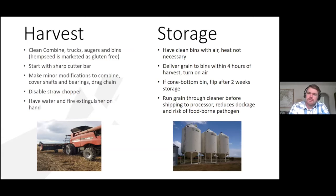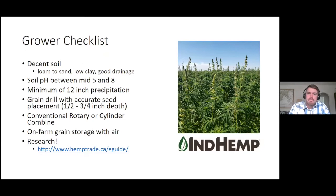Next. All right, so I'm just going to share a little checklist here. If you want to grow with IND Hemp, this is kind of what I go through with a grower. First of all, do you have decent soil? Can you grow a good crop of wheat? Can you grow a good crop of canola? Then you can grow a good crop of hemp. Soil pH, you want to get between 5 and 8. You want to shoot for 6, but we have guys out in Eastern Washington growing it in the mid-5s.